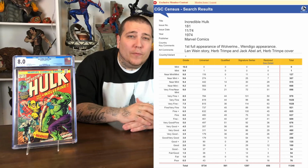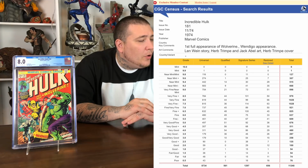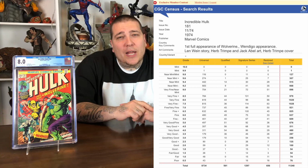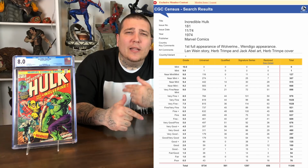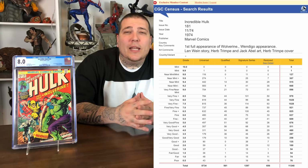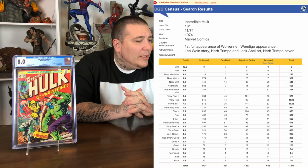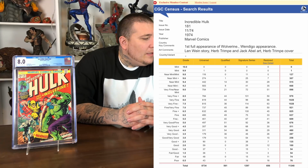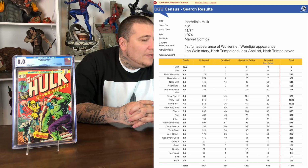819 of those got the blue Universal Unrestored label. 44 of those were qualified, which is a green label, which more than likely means somebody cut out the Marvel value stamp and instead of taking a hit on the grade, they made it a qualified instead of a universal. You might as well take a hit off the grade because most collectors are not buying green labels or purple labels unless it's like Golden Age. There are 99 signature series and 66 restored books. It's funny, I believe this book has the most graded copies out there in every grade out of all the CGC Spotlights I've done, but it's one of the more valuable ones.